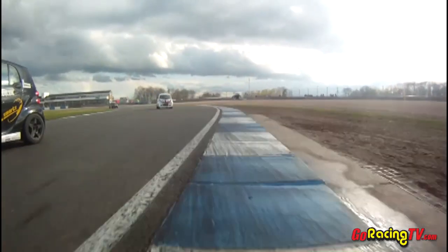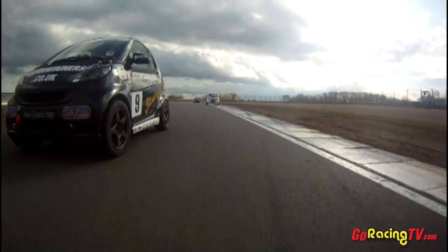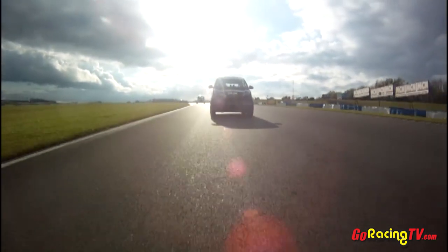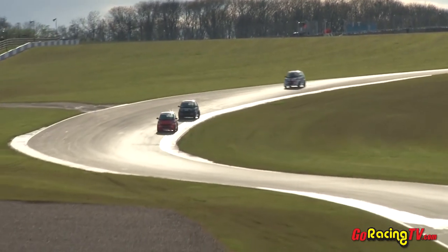Donnington Park must feel so wide in a smart car, but they're using all the road and a little bit of the grass, which you can see just past the edge of the exit curb there. And Jackson, that was a very, very good move by Jackson. He was having a shot there, but Moore, very defensive.